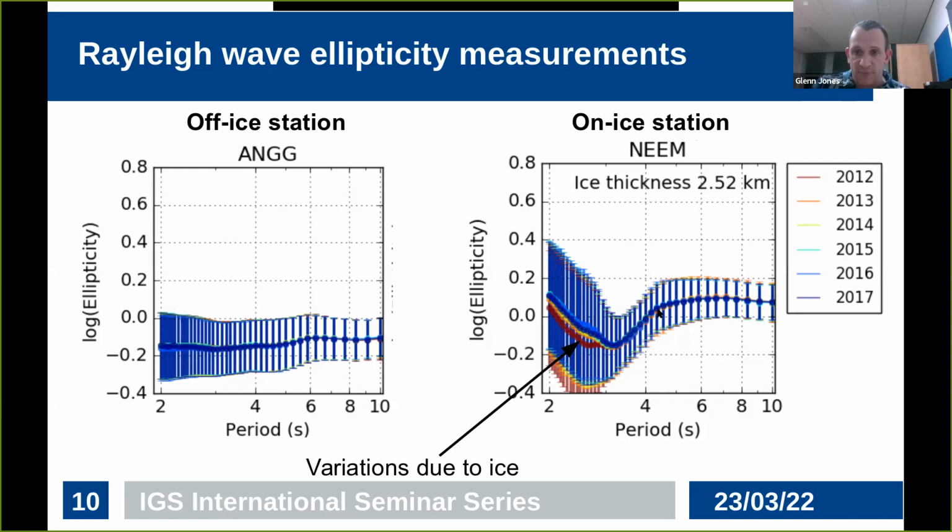And of particular interest is effectively the ice produces this region down here, and the kink or the turn in the graph effectively is dependent on the ice thickness. So the thicker the ice, the more towards the right, or the longer the period which is affected. Now, this linear feature here is quite strange, and it's to do with the near surface effects of the ice. And the other thing to take note of is, as we sample the actual ice itself, uncertainties start to grow. So that's obviously a challenge for us.